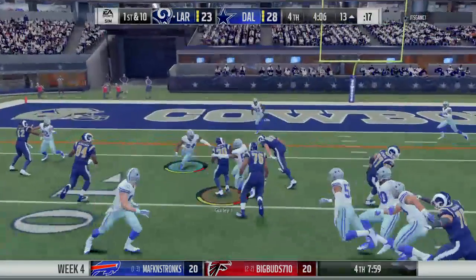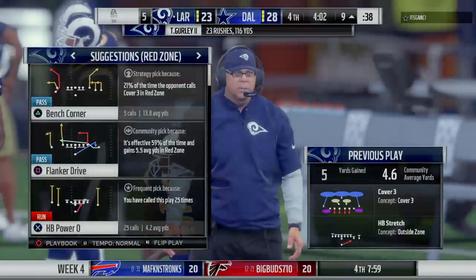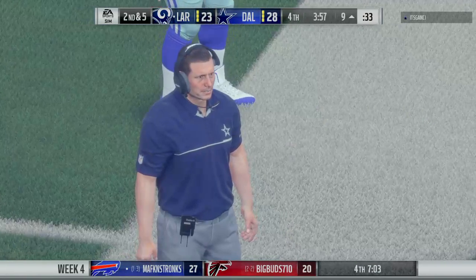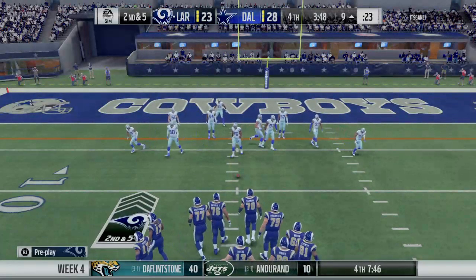Here's Gurley. And he's going to fight his way forward here for a modest gain. 5 yards is the tally on 1st down. That brings up 2nd and 5. And there's a run to be happy with. Good, solid yardage. You'll take that anytime you hand the ball to a back.